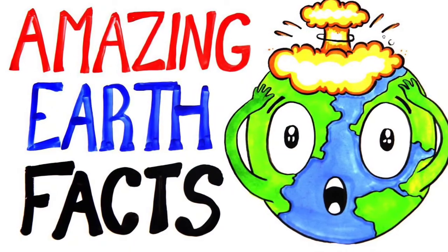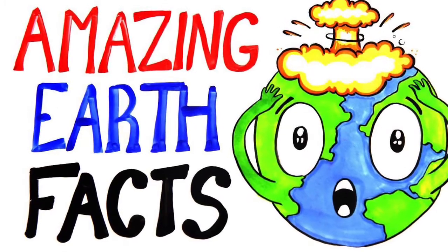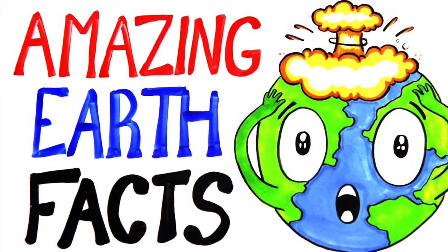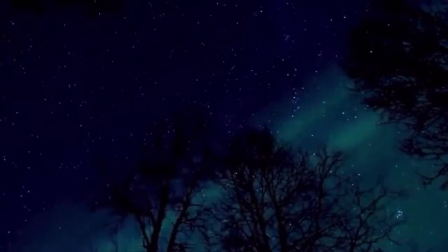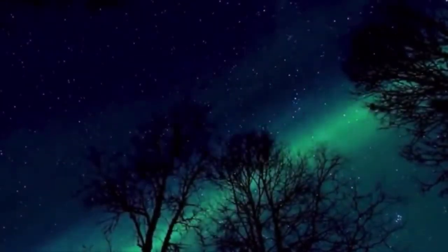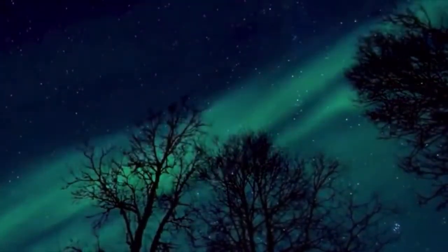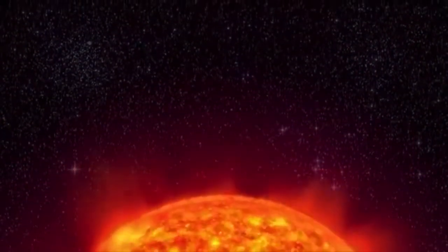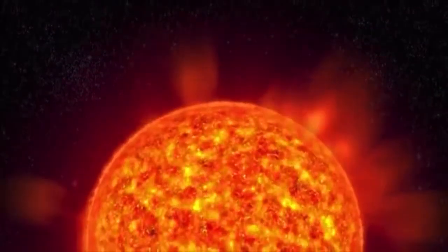An amazing Earth fact about the thermosphere is that it is where the northern lights form. And here's why. On Arctic nights, the aurora often flames across the winter sky. What is it, and where does it come from? This is where the tale of the aurora starts.